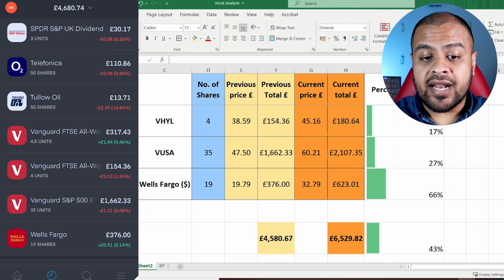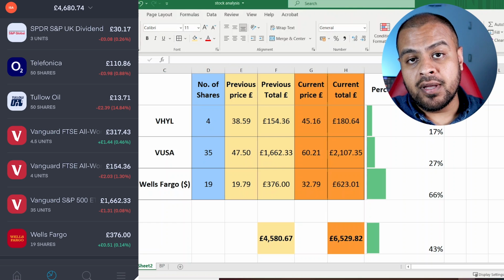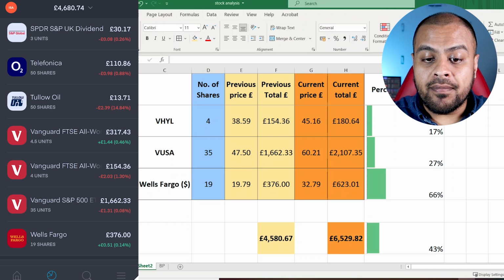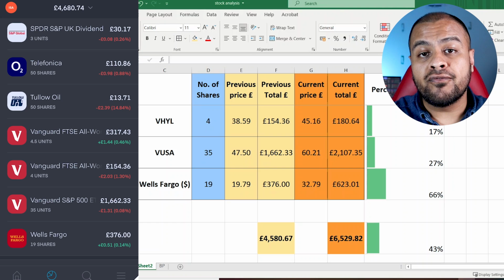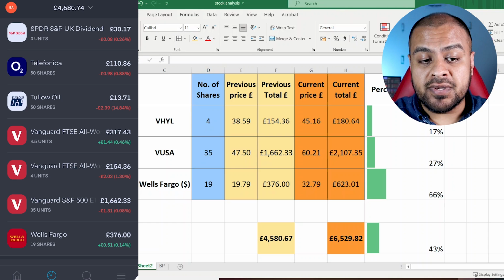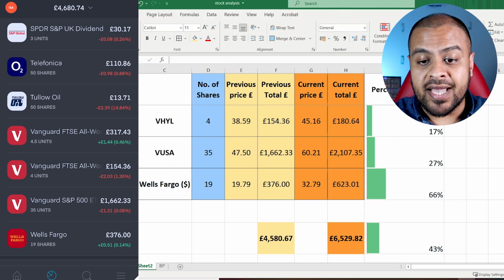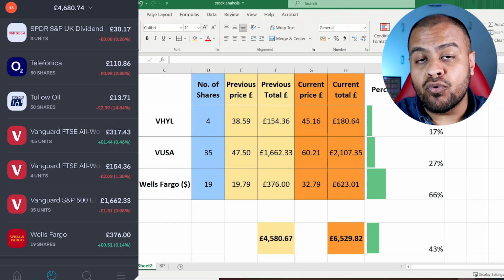The total gain I would have had if I just used the buy and hold method, so I bought a lump sum, held it for 1 year, I would have made £6,529 or a gain of 43%. And if I compare that to the Vanguard S&P 500, we all know the annualized return on that is 10%. I would have beaten that 4 times round.